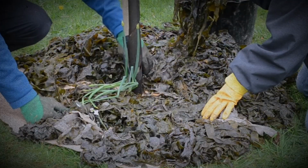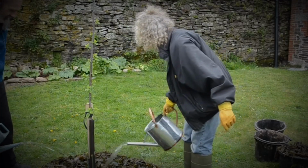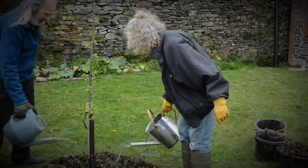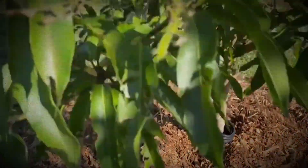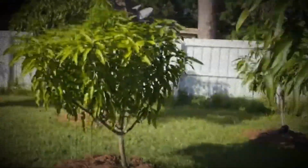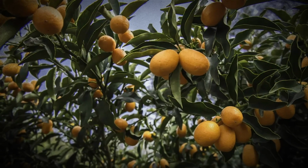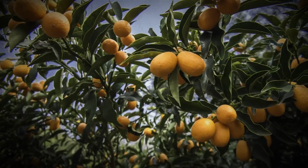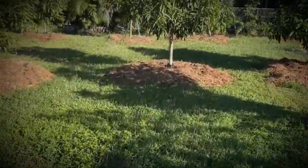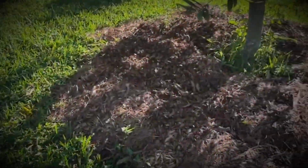This blanket is a miracle worker. It conserves water by reducing evaporation, suppresses weeds by blocking their light, feeds the soil as it slowly decomposes, and insulates the roots from extreme temperatures. Talk about versatility. It was the single greatest time and labor-saving technique in his citrus gardening Bible. But the job isn't done yet. Renewing this mulch blanket every fall or spring is a non-negotiable maintenance chore.